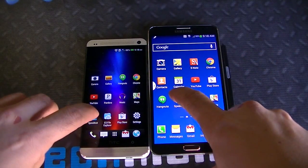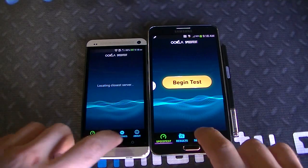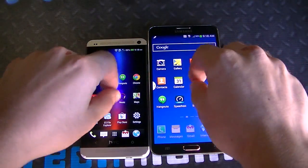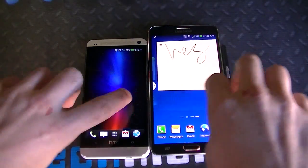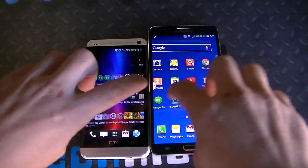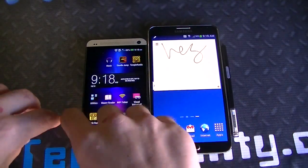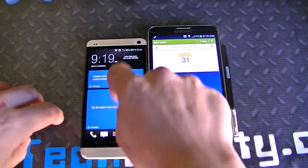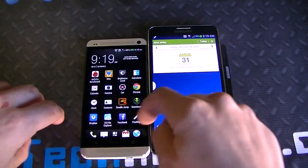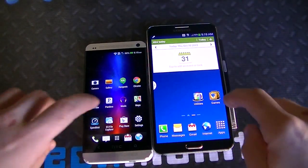Let's just open Speed Test here. Both very responsive, both fast. Alright. And you can see if I was to just pinch in, you can add home screens here, you can add home screens here. Pan through the displays. This one just keeps endlessly going. The HTC One does have that inertia rubber band effect when you get to the end of a display. And you have BlinkFeed, of course, which Sense 5.5 will allow you to disable and whatnot. And again, just in terms of speed, they're both very fast.